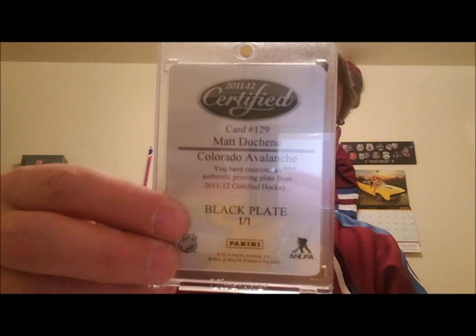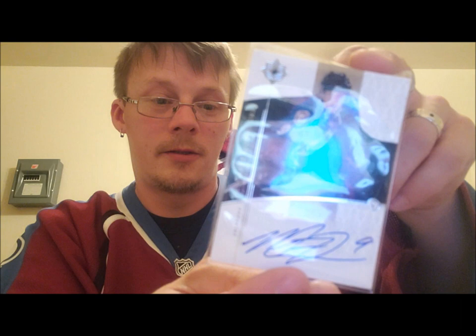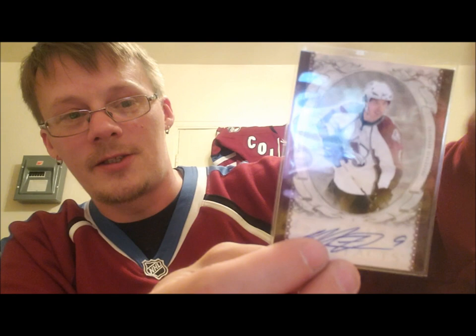11-12 Certified. Black plate. 101. Very nice. If you enjoyed that 101 goodness, you'll enjoy this auto goodness. 9-10 Ultimate. I believe that's the rookie year. Quite certain, but I could be wrong. I have been wrong from time to time. 10-11 Artifacts. Autofacts, I think is what they called it.